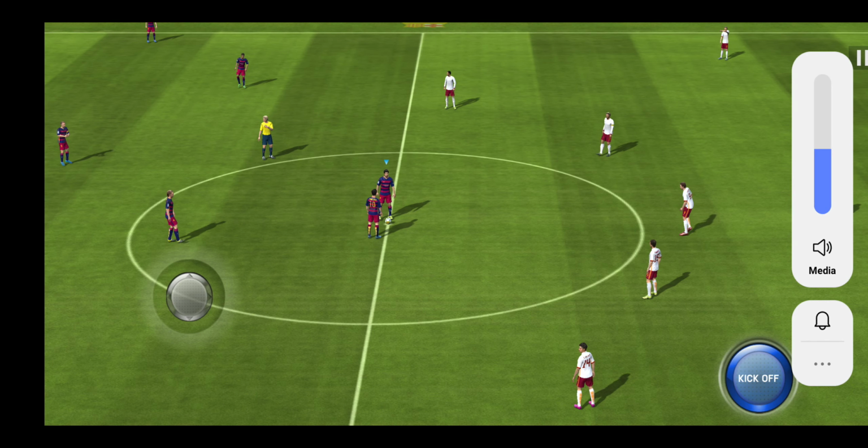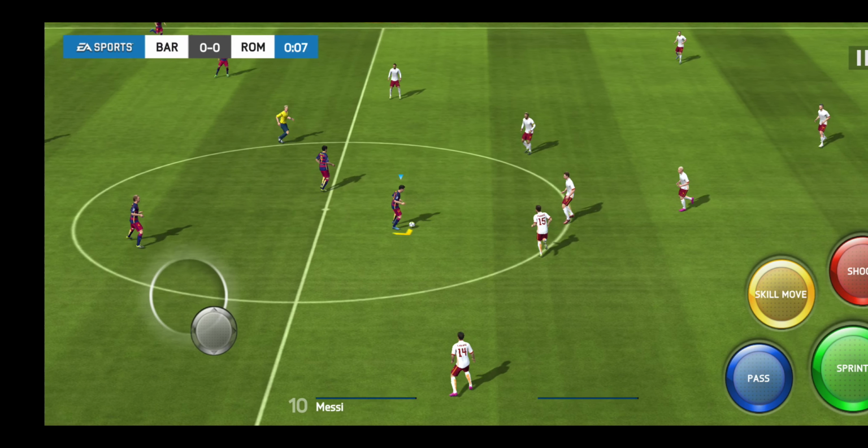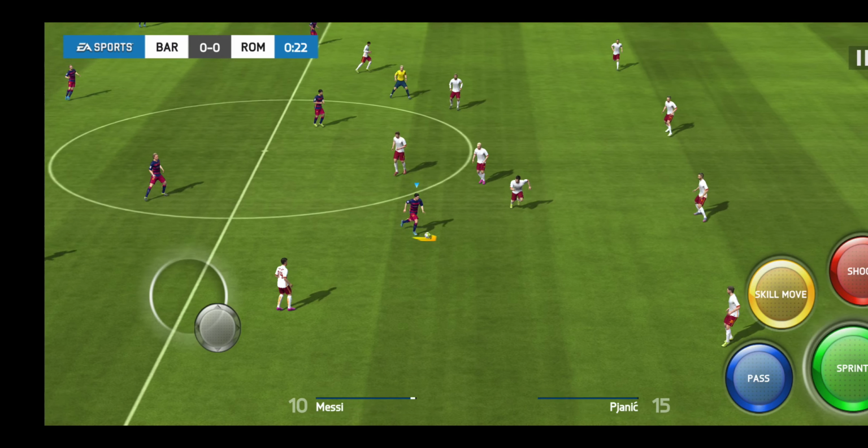Well, we've got a great game for you today. I'm Martin Tyler, Alan Smith is with me. We're both really looking forward to describing it for you.